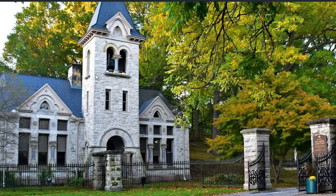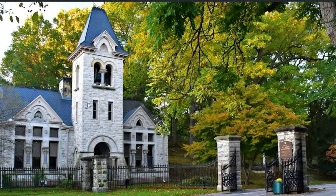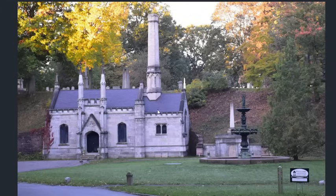If I told you that this structure here is somewhere in England, in the English countryside, and it was built in 1610, you wouldn't have any problem believing me. But this is the entrance to the cemetery, Mount Hope Cemetery in Rochester, New York. And all of these will have a shelf life of not much more than 150 years, if that.